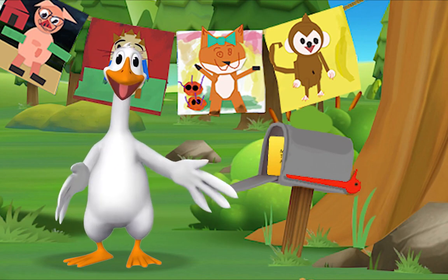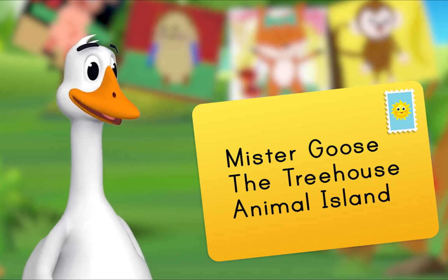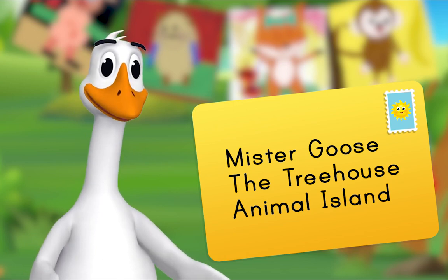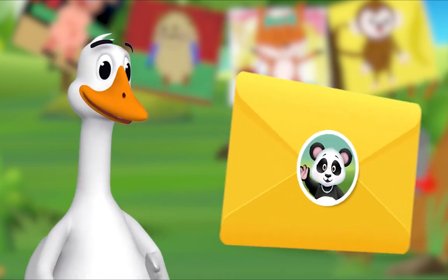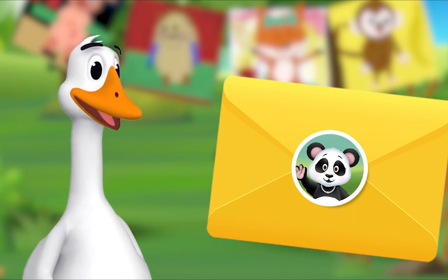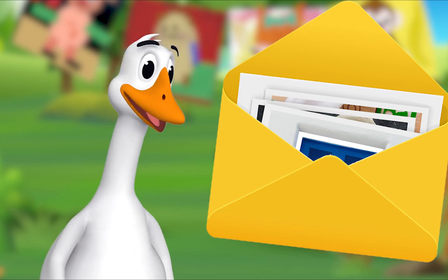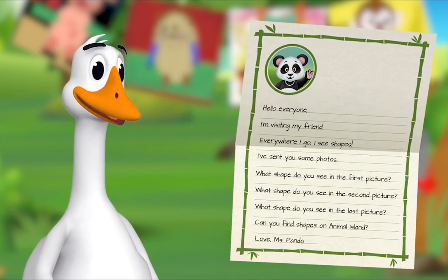Look, there's a letter in our mailbox. It's addressed to Mr. Goose, the Treehouse, Animal Island. That means it's for me. Could it be from Ms. Panda? It is from Ms. Panda. I'll open it. There is a letter and some pictures inside. I'll read the letter out loud.